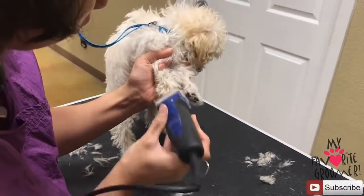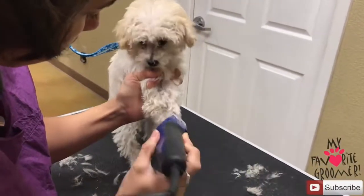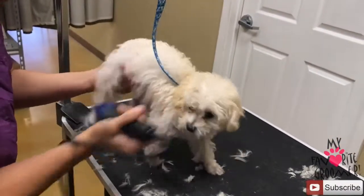She's only 12 weeks old, like 12 weeks tomorrow or the next day, I think. So we want to get her used to it, but we don't want to make it so the next time she comes in, she's really screaming. Does that make sense?